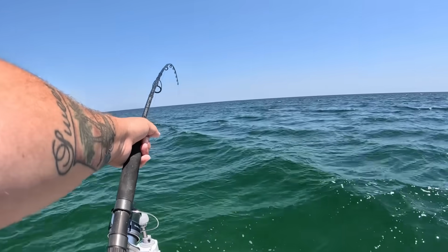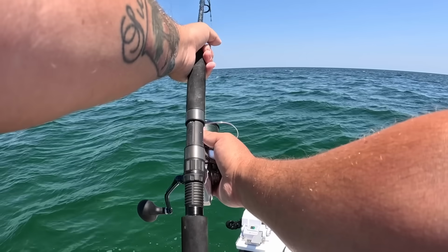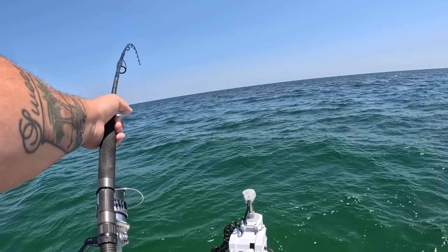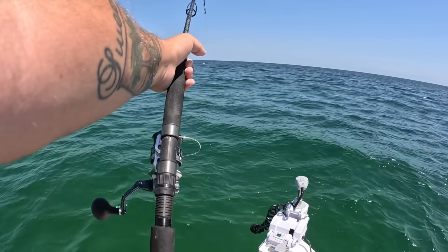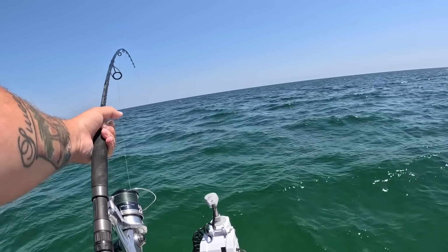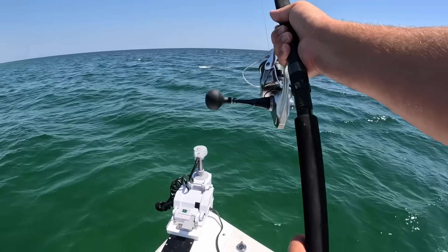Now that we're away from the structure, I'm gonna put the trolling motor back on anchor mode. Oh, he's running again. I guess we'll go chase him. That's all you can do is let him play out. Literally all you can do. If it was on my round reels, like my 50 wide or a conventional, different conventional reel, probably would have already had his butt close to the boat.